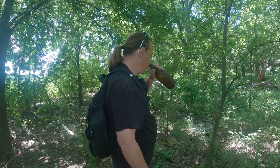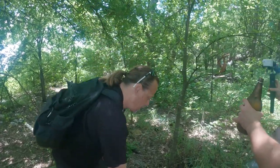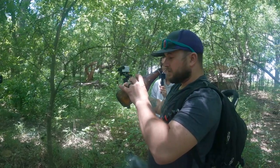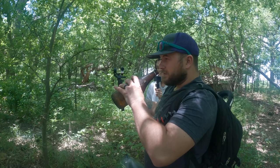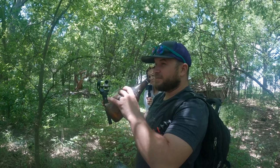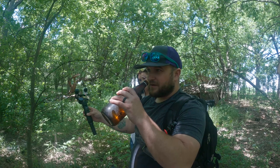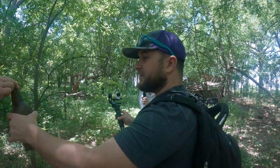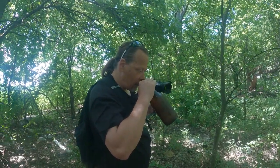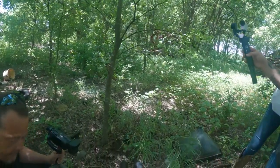Can't really tell. If I had a lighter, I'd see if it was flammable. Oh, it has a faint smell of beer. Yeah, I can smell. Well, I don't know. It could be. I wish I had a lighter, because if I lit that on fire. Smell it now. Yeah. Smell something. Yeah. It has an alcohol smell to it, though.